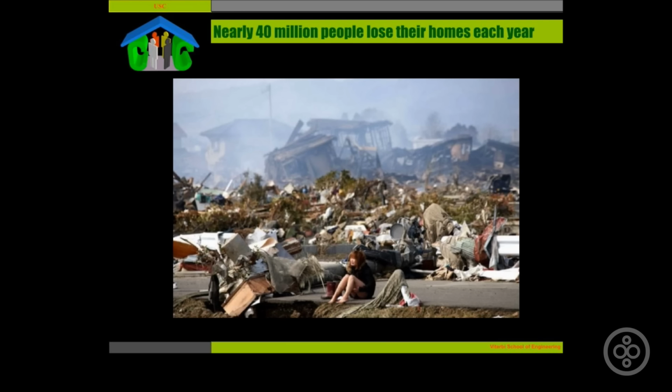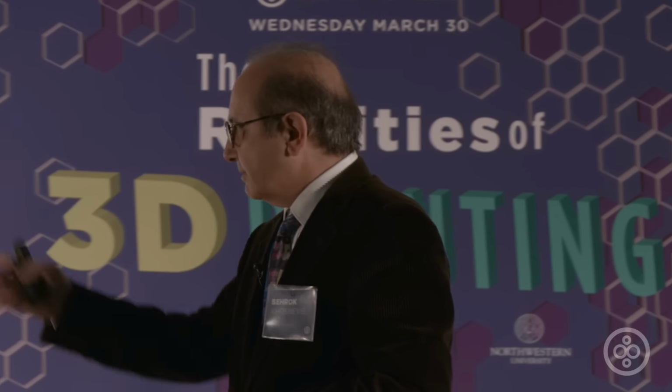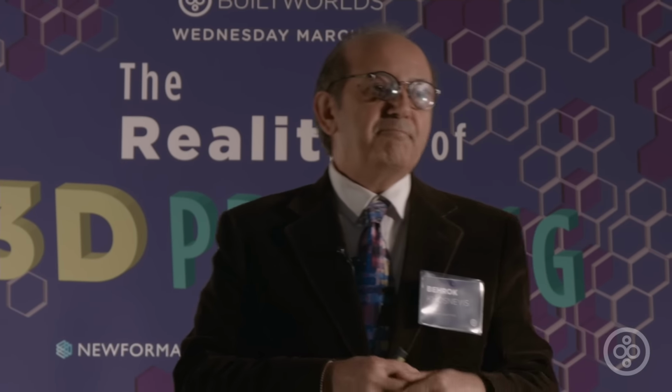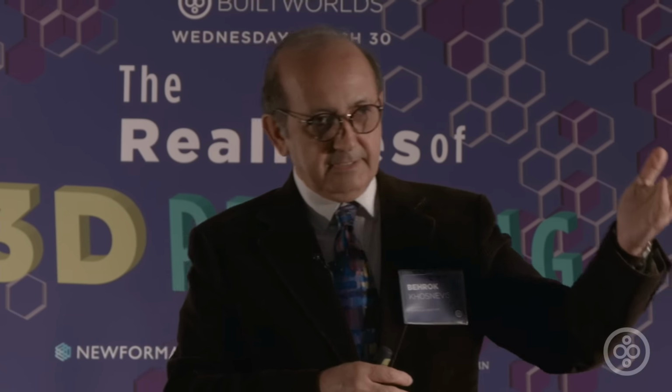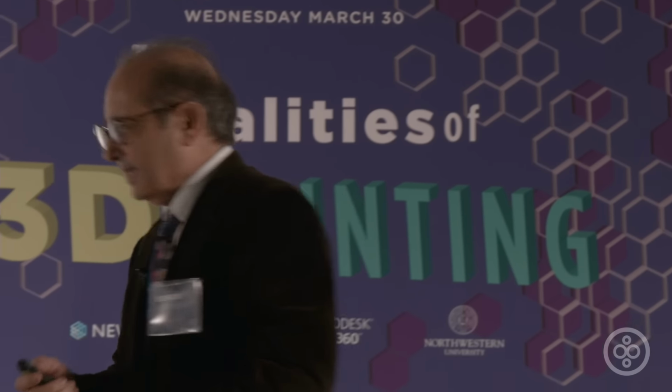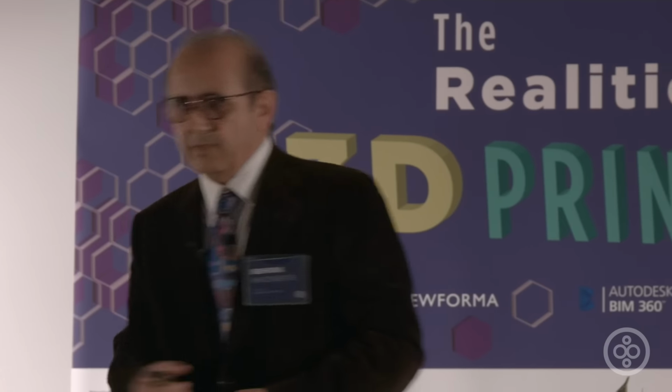Same with war. This is the Fukushima disaster in a very advanced country, Japan. But also look at the condition of Syrian refugees. About 5 million of them lived in tents for so many months in the hot desert conditions in the Middle East. And this is the 21st century. Really not acceptable. Well, what is contour crafting?